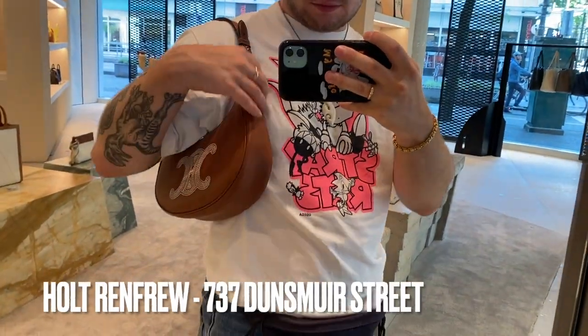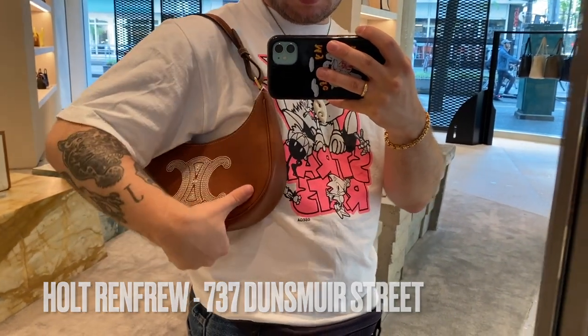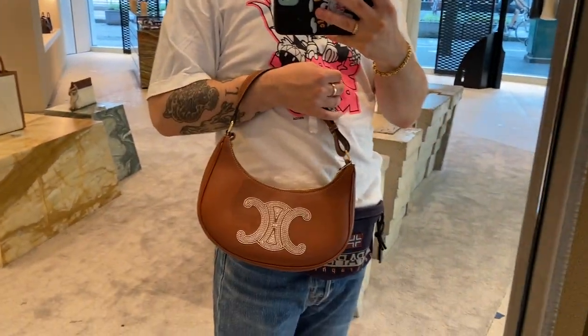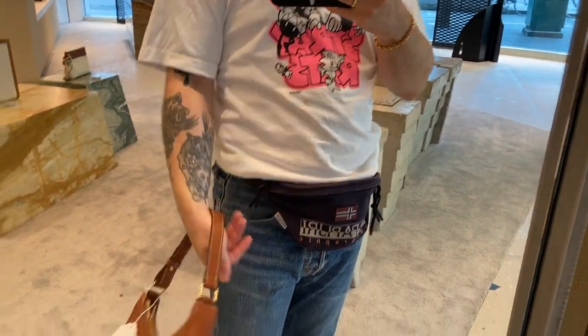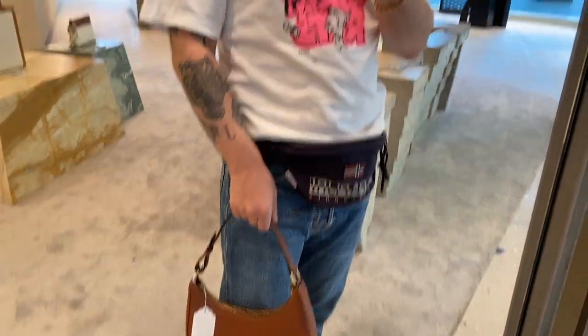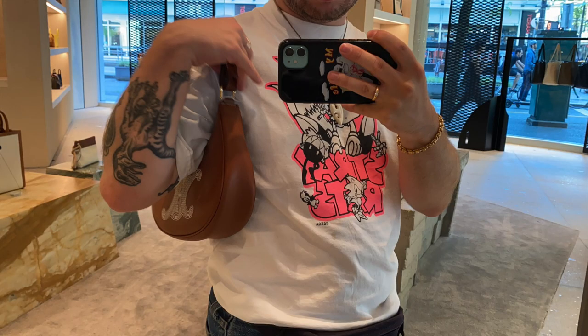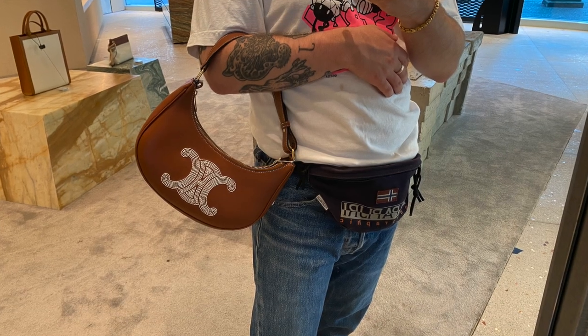And then here we are at Celine at Holt Renfrew. I wanted to try on this new Ava bag in the tan with the giant Triomphe. I wish they didn't put the big embroidery on it. It honestly just gives it a Western cowboy feel, which is not the vibe we're going for. But I just really like the tan color. Let me know what you guys think.